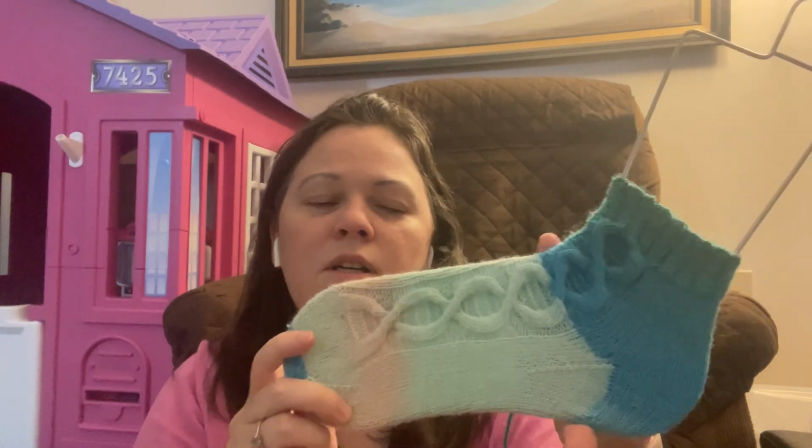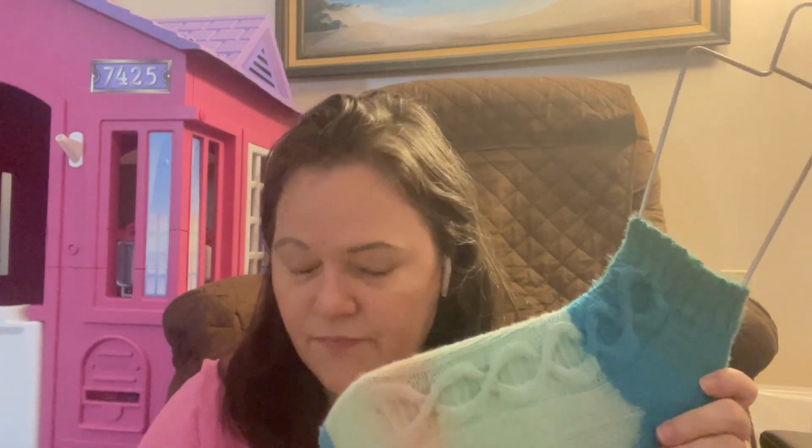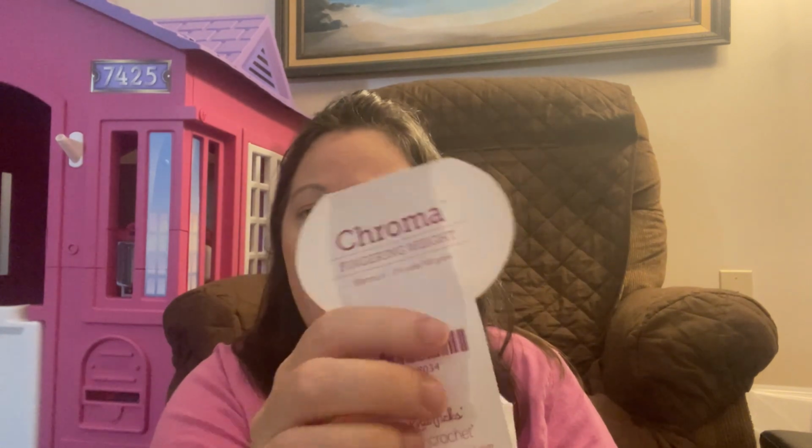So the yarn, let's talk about it. I think my face says it all. I'm not really crazy about this yarn. I'll be honest. It is Knit Picks Chroma fingering weight in the color Mermaid.